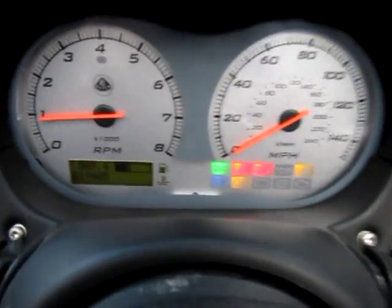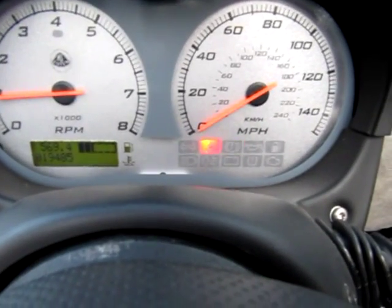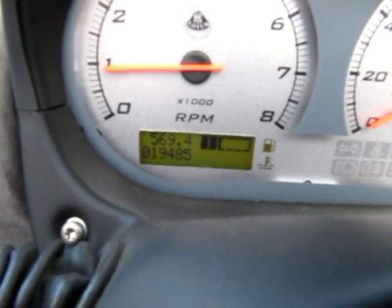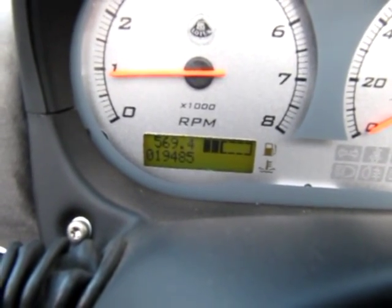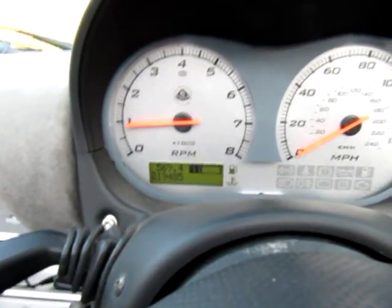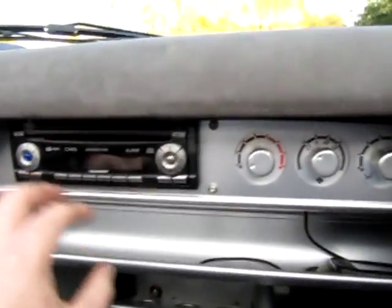All the warning lights go out as they should. That's just the seat belt warning light that's flashing, and now that's the handbrake warning light. The mileage showing, again I'll explain this in the history, is 19,485 miles. As I'll explain in the history, it did have a new speedo at 11,000 miles, so it's roughly 30,000 miles this car has covered from new. But I'll explain that a little bit later on.